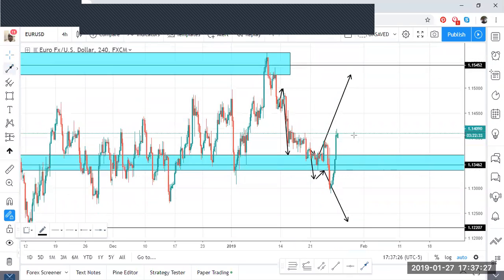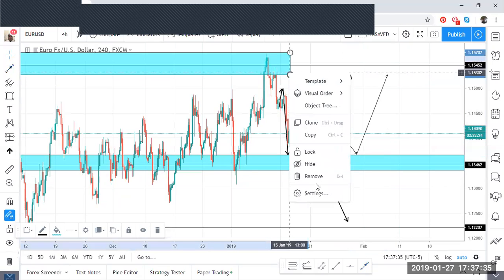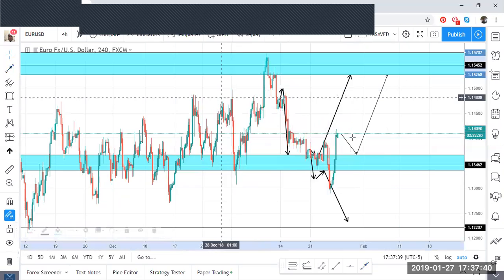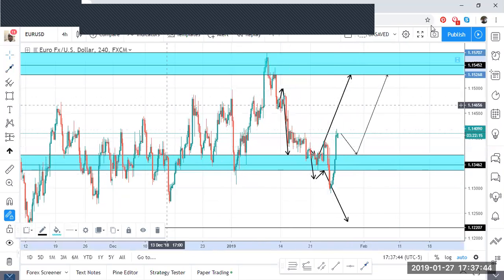EU broke my zone. I'm looking for it to come back down, to retest. Give me that confirmation for me to take it up to the next zone. Waiting on that confirmation. No confirmation, no trade. That's EU.